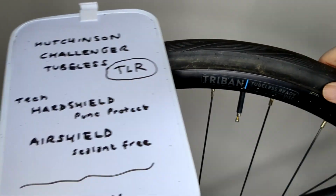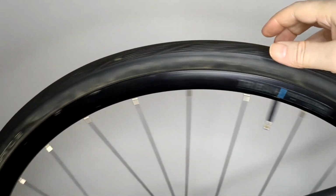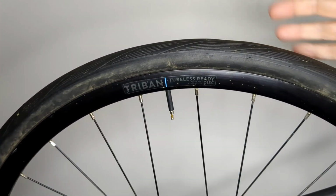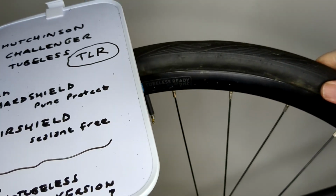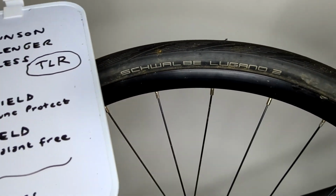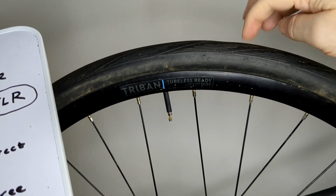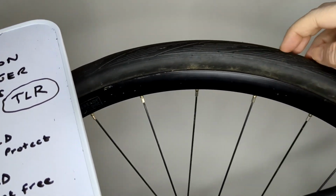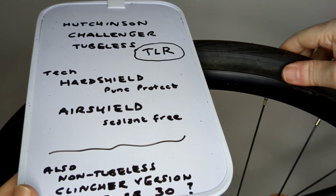But I don't mind really, because the first time it happened I cut a tyre off because I didn't know any better, and I had a tyre that was heavier and more Kevlar. It was Gatorskin, and it cost about 32 quid. This is a Schwalbe Lugano 2. But I'm not keeping this one because I thought I went right through it. I don't think it's got enough puncture proofness around here. So that's why I'm thinking of getting a Hutchinson as well.